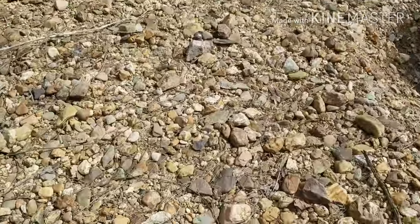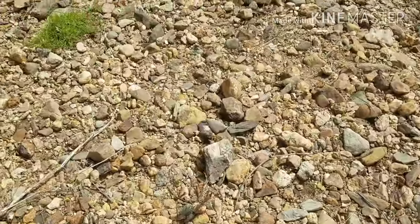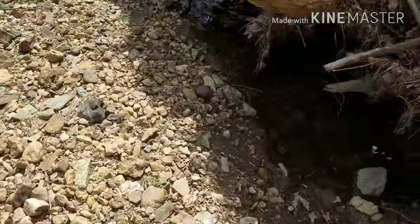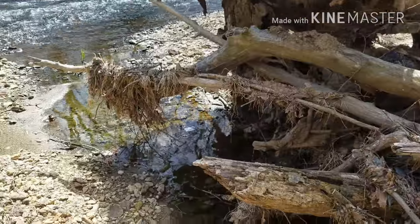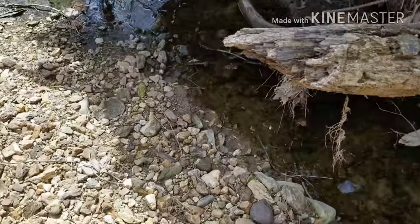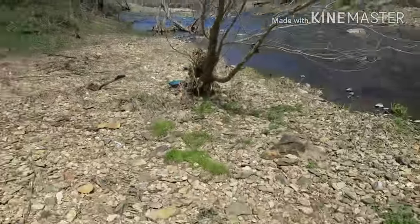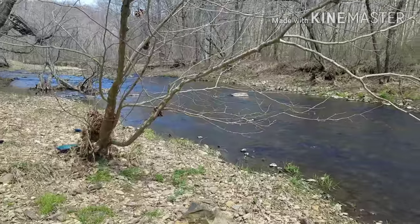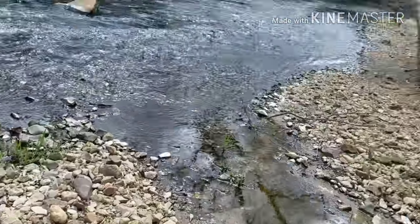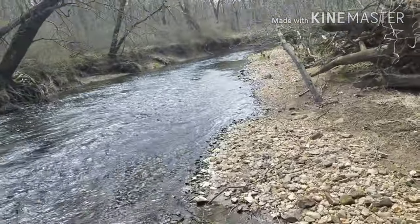As you can see, this is loaded with cobbles and quartz, mostly quartz. This tree must have blew down in the windstorm. It's uprooted. That'd be a nice hole to dig under. And it's right here on the back side of this bend. Really nice creek here, actually.